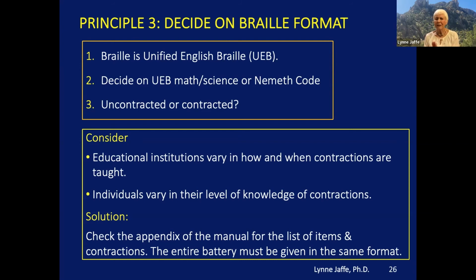And you have to consider, well, how are you going to do that? Well, obviously, most psychologists or diagnosticians who don't work with students who are blind are not going to know where that student is in terms of their knowledge of contractions. And so what you can do is go to the appendix in the manual, and every item that has a possible contraction in it is written there. And so the TVI who knows the student can go through and say, this student does not know most of these contractions in the test that she or he's going to take. So we'll use uncontracted Braille. Or this student does know most of these contractions, and it would be fairer to use contracted Braille.